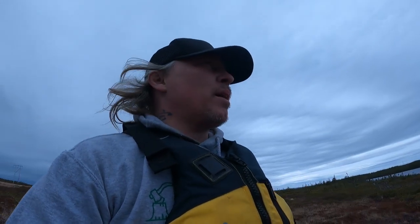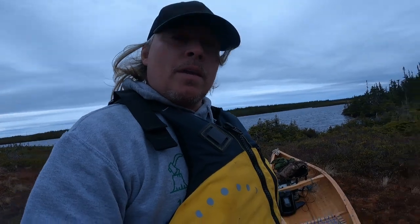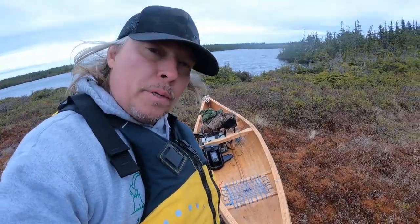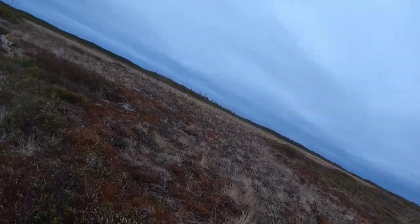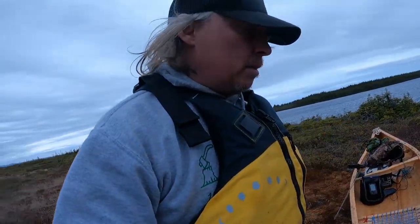Alright guys, tried that pond for, I don't know, an hour and a half. Trolled back and forth and tried a few different techniques there, but didn't even get a bite. So got the canoe pulled up here. We're gonna walk that way. There's another pond. I've been there a lot of times before in my videos, so you guys might recognize it, but we'll go that way and give it another try.